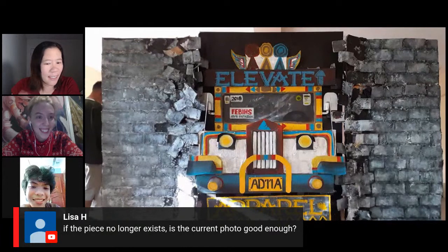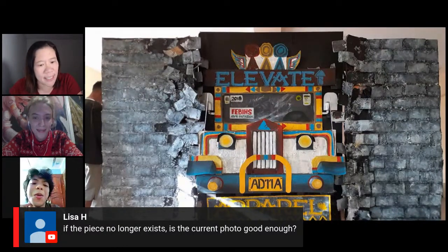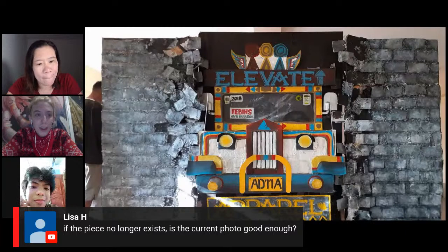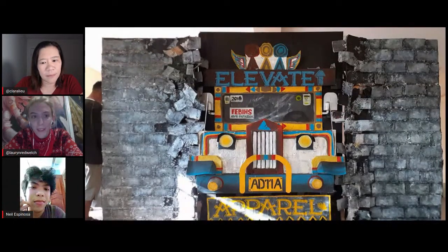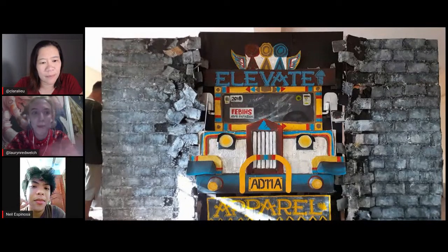I also like this question from Lisa. If the piece no longer exists, is the current photo good enough? What would you say, Lauryn? I think if the piece is really that good, use whatever photos you have and try to fix them up in Photoshop. Sometimes you can cobble together something, but it's really too bad once you lose the piece. Sometimes you have to make a new piece that's just better.